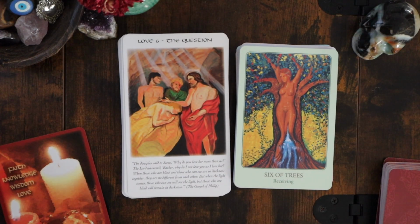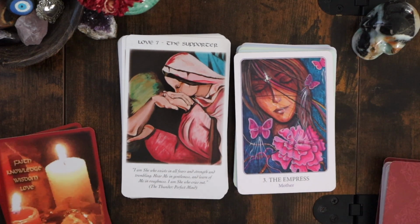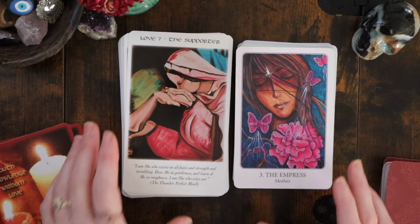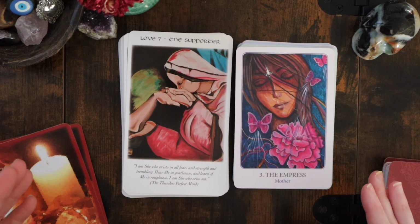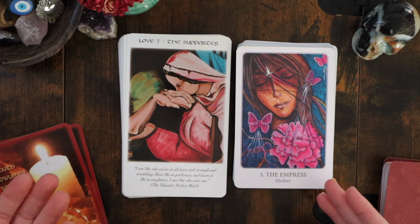So yeah, I will flip through, show you some of the cards. See, I mean, just the way the colors flow and the art styles work together. Oh, and this is a wonderful reading, isn't it? Oh my goodness.